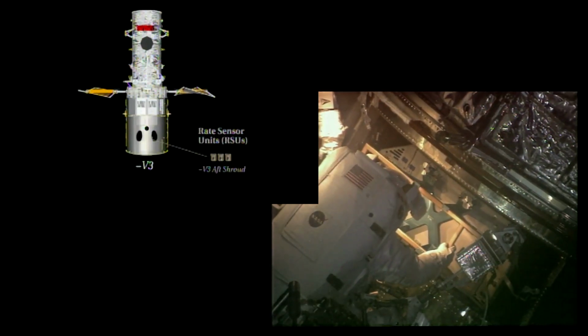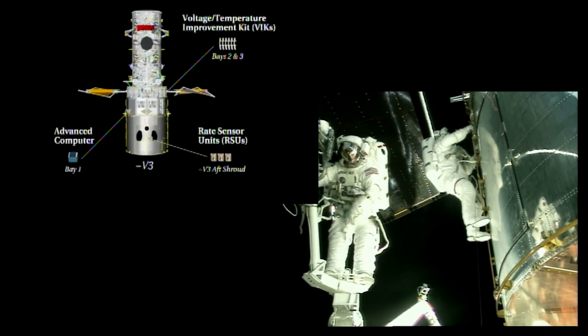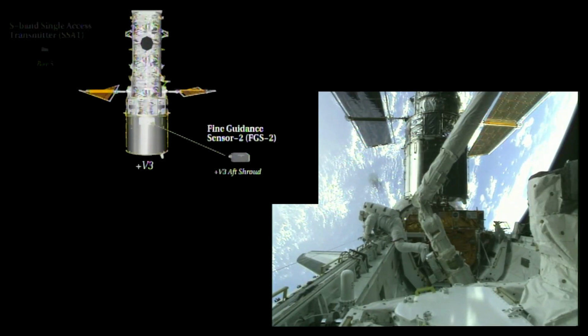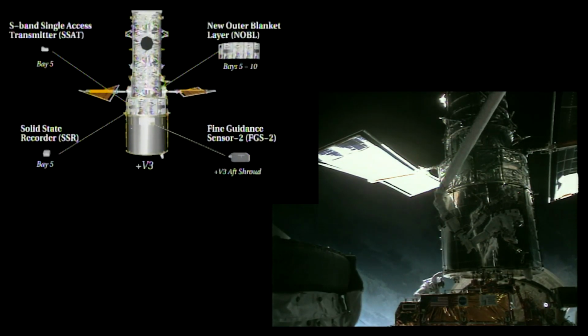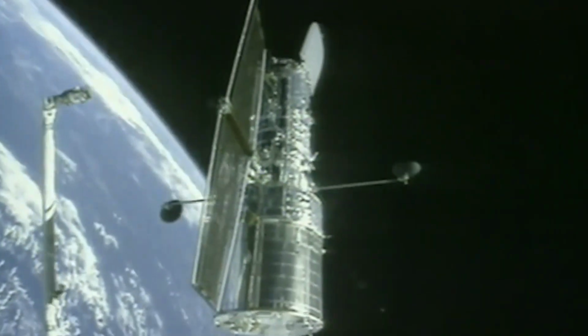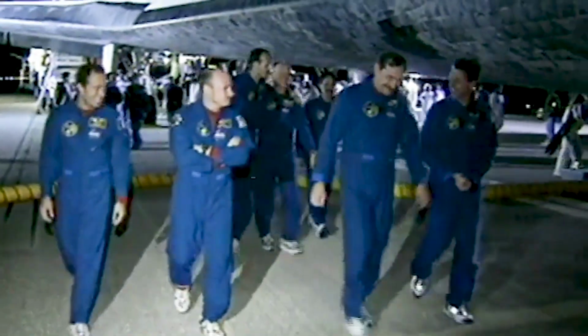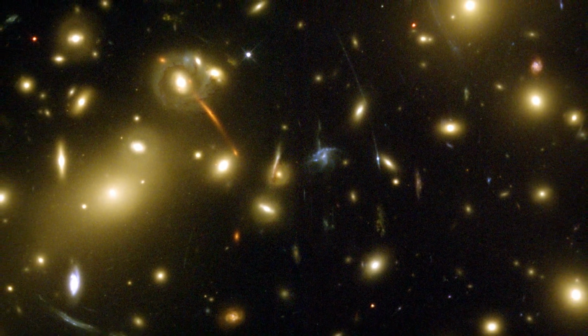The next 2 days had their own spacewalks, updating Hubble with a more advanced computer, adding a new fine guidance sensor, installing a new solid-state digital recorder, and replacing the outer insulation in order to protect Hubble's scientific equipment. When all of the work was finished, Hubble was released back into orbit on Christmas Day, and as the crew of Discovery landed at Kennedy Space Center, it became clear that this mission was a resounding success, allowing Hubble to continue forward with its mission of uncovering the mysteries of the universe.